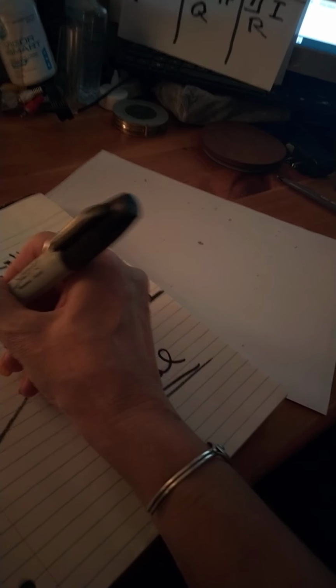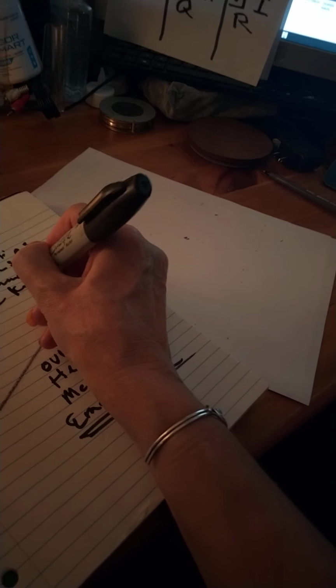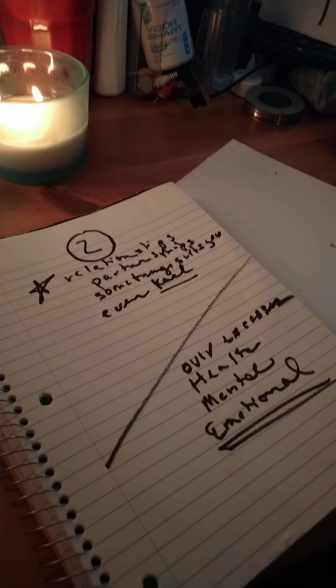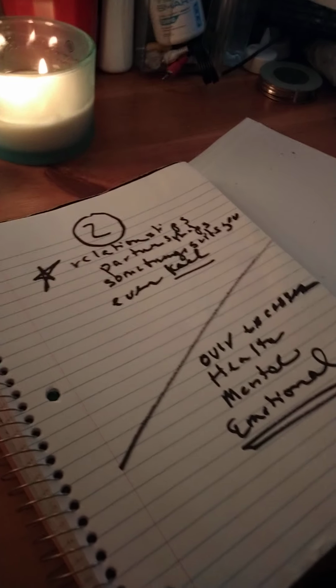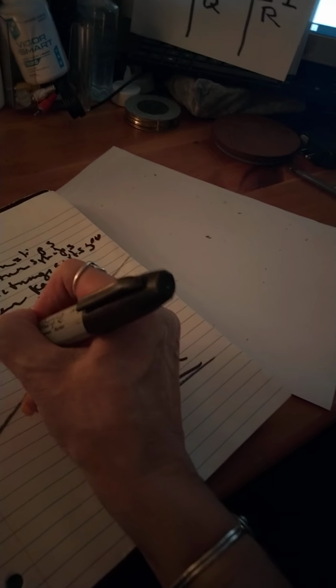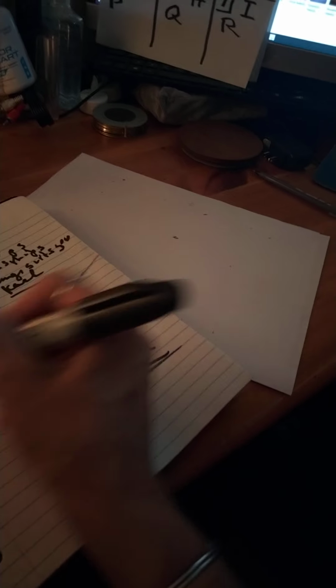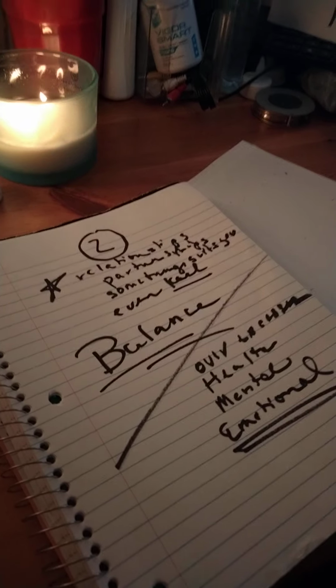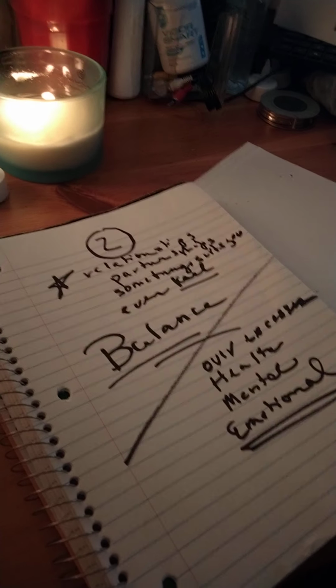Even work relationships. Try to keep things on an even keel. Your job this year is not to rock the boat. Even keel, K-E-E-L. Is that how we do it? But anyway, keep things on an even keel. Try not to rock the boat. Try to keep things going smoothly. Balance is the big word with the number 2. Okay? So if you're in the number 2 year, these are the things you have to watch out for. These are the things that you have to do.